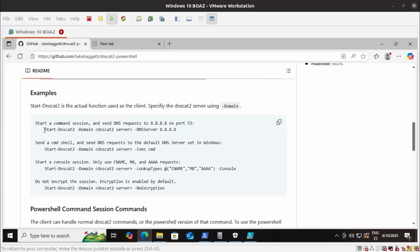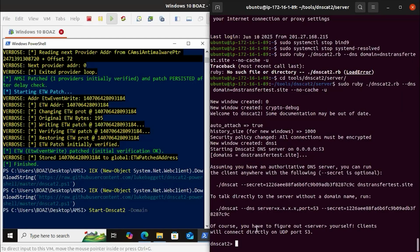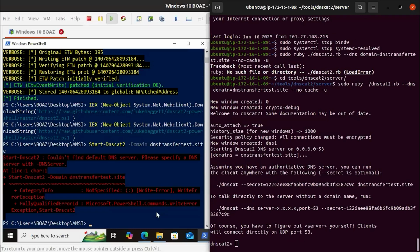The DNSCAT creator shows me the function is Start-Dnscat2 and the domain name. So we can execute that. For this demo, we set up a DNSCAT server, and the domain created on this occasion was dnstransfertest.site. So here we are going to write dnstransfertest.site and execute that.